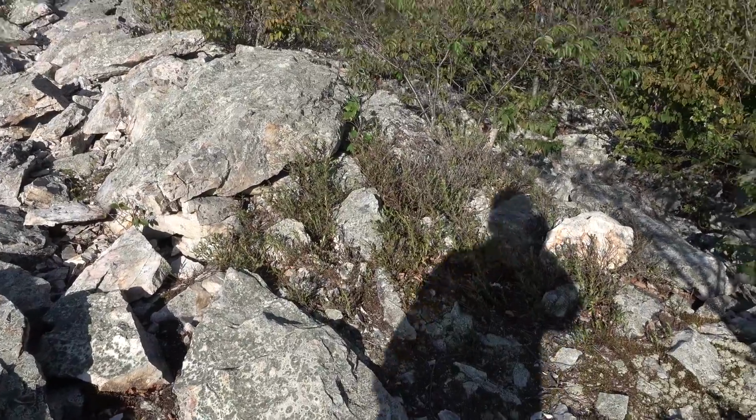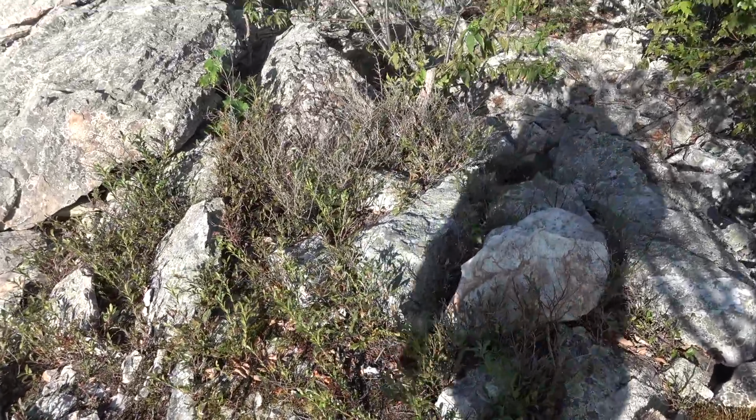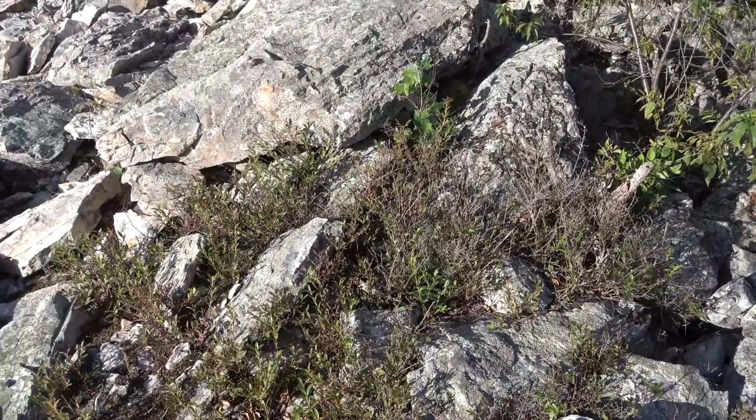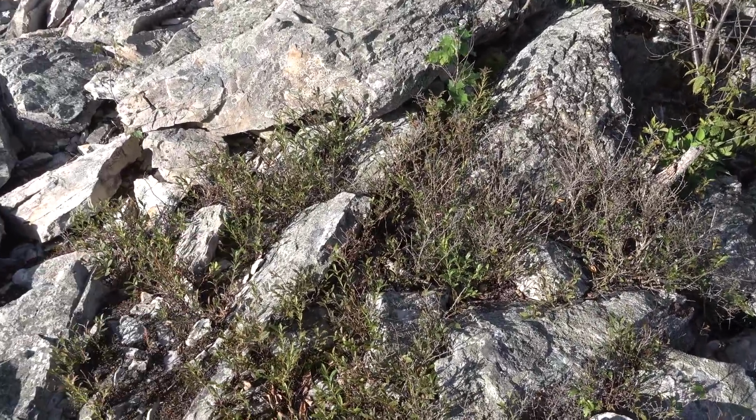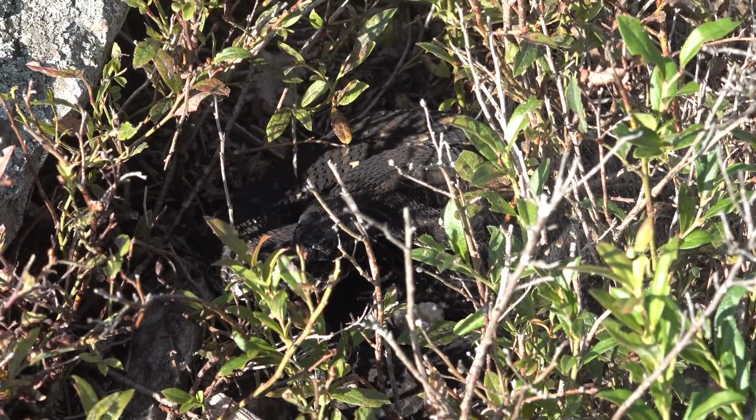All right, so it's still chilly, but it's not too chilly for one of our rattlesnake friends to have woken up. Try not to bother him, but he's right here, or she, I should say. Rattling away.